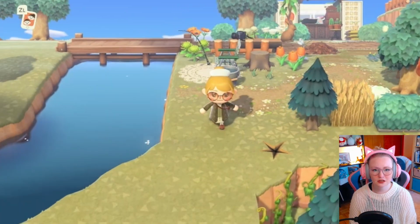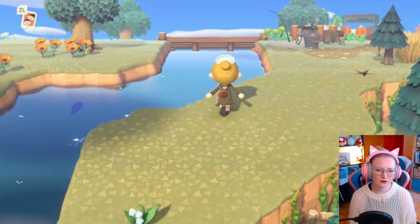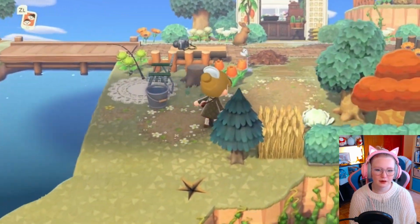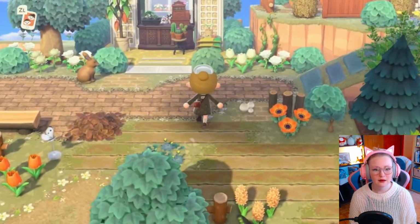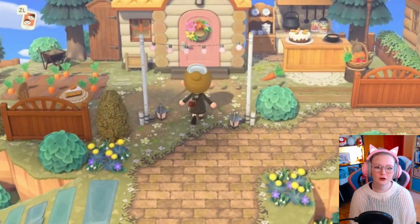I think I might actually make more fishing spots down further from that point, but that was the first one to be made. And then we get into our little mini neighborhood, our retirement neighborhood.